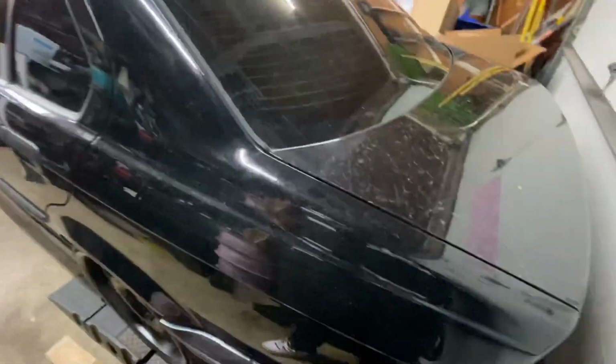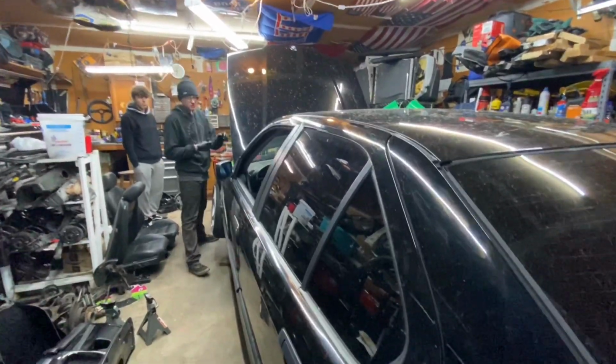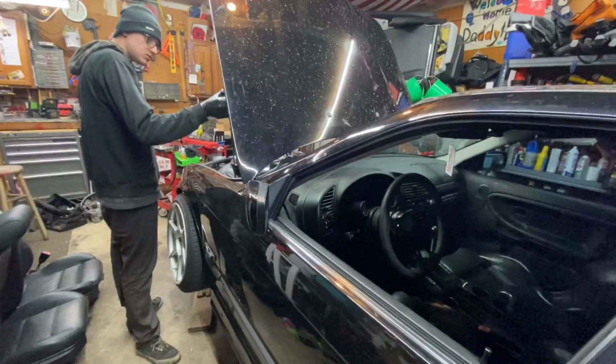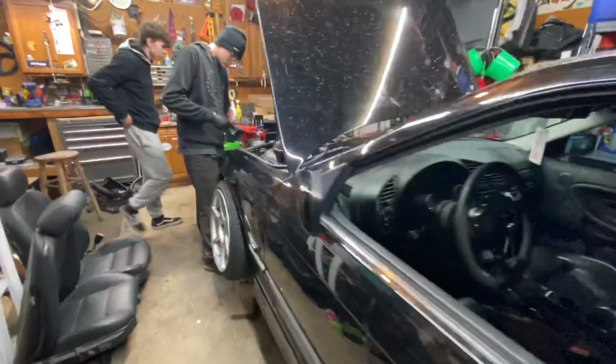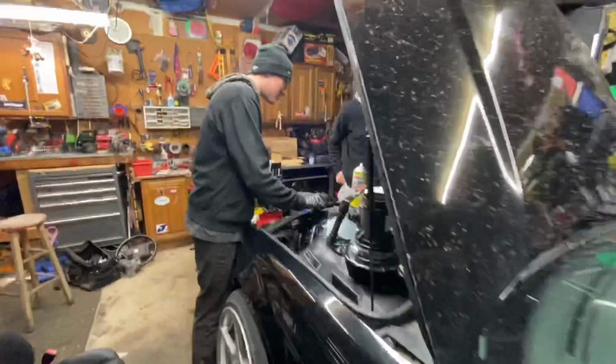What else? We put a built subframe in it, and then yeah, Coda built, probably the best man in the Midwest for any E36 fabricating purposes. He reinforced the rear subframe, and it honestly came out so nice.